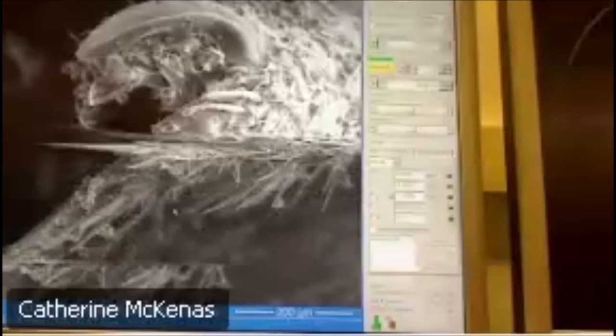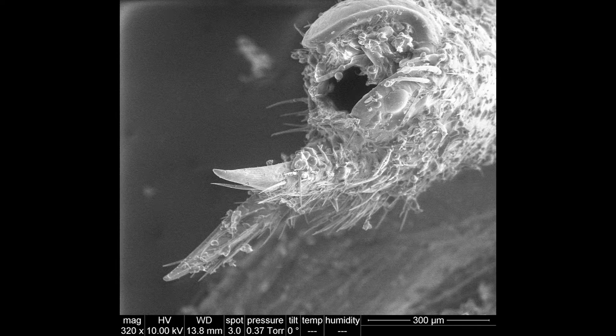Do y'all see all these spikes coming off the leg or the claw? Sort of. It's still pretty blocky. We'll zoom in some more. It just popped up. Now it looks good. Okay. Wow. Okay, now I see the spikes. So this whole claw that we're looking at here is 100 microns in length. So this is about a human hair size.